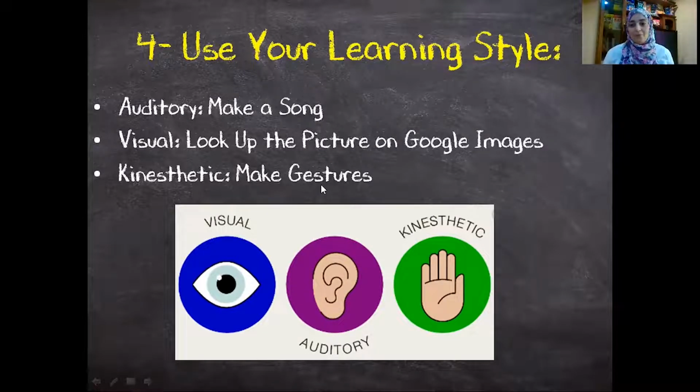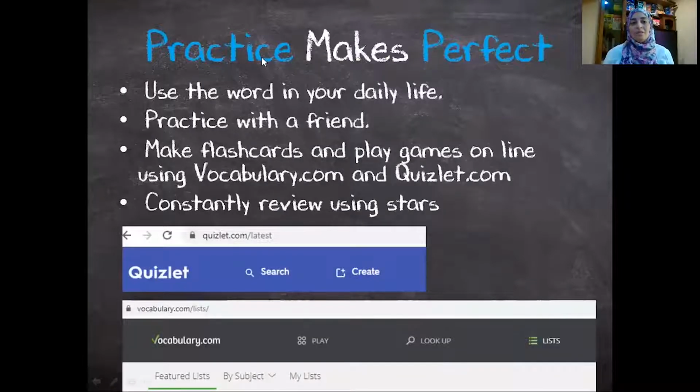What else can help you to learn vocabulary? You have to practice. Practice makes perfect. So try to use the word in your own daily life. Try to, when you're speaking with your family, with your friends, use the word that you learn. And try to practice with a friend. Try to have somebody that has the same goals as you, and you can practice together.